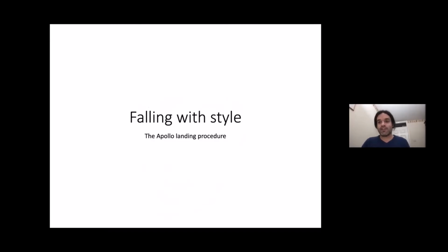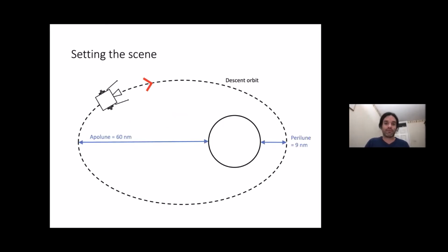Right, so there's our spaceship. Next, I need to condense about 100 hours of NASA training into 2 minutes and just give you a whistle-stop tour of how they landed on the moon before I then give you the full demo. So let me set the scene for you.